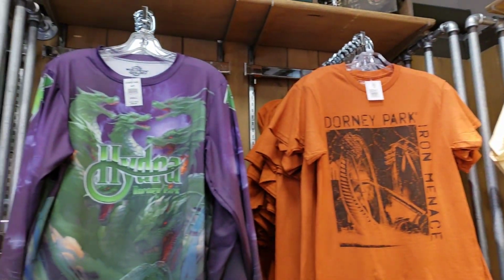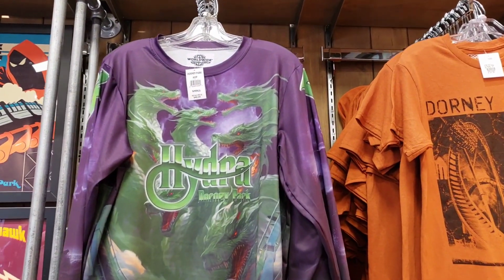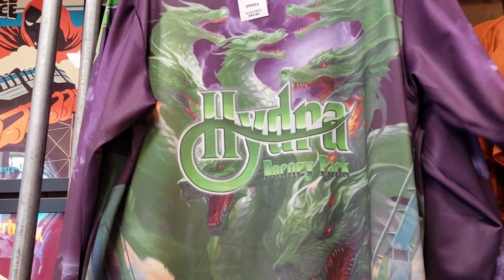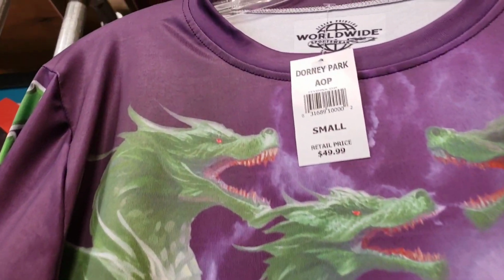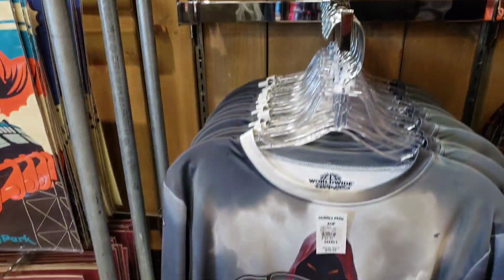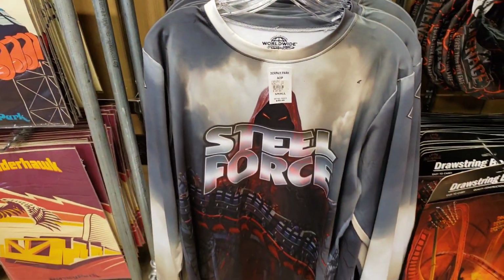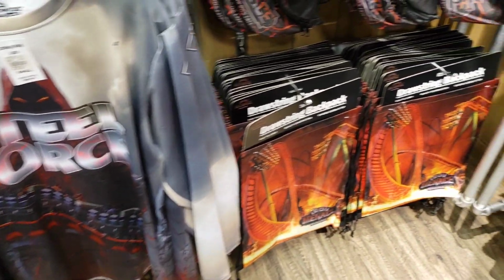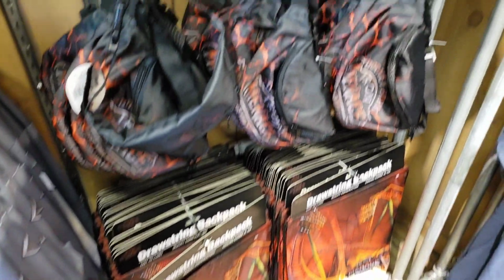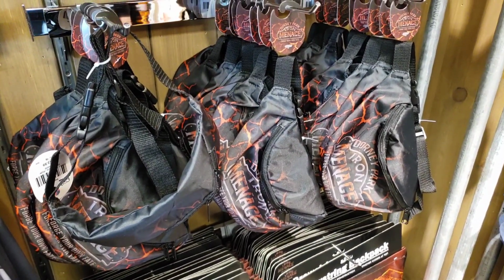And they even have merchandise for other coasters. Here's a nice long sleeve Hydra shirt. Very silky. That one's $49.99. They have a similar Steel Force shirt down below. Nice drawstring backpack and a fanny pack if you're into that sort of thing.